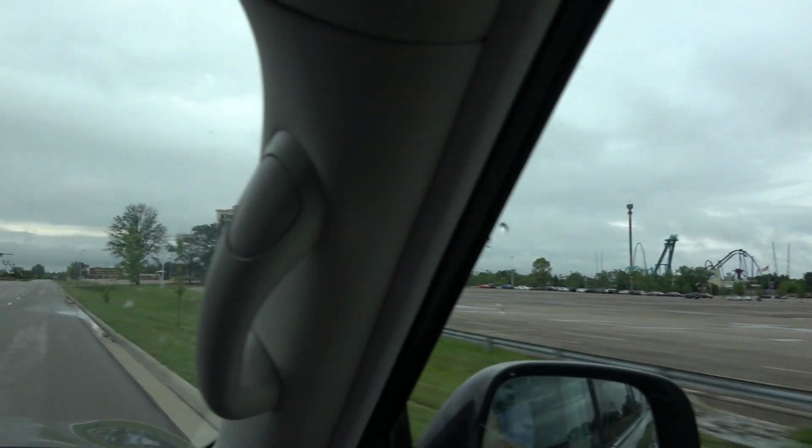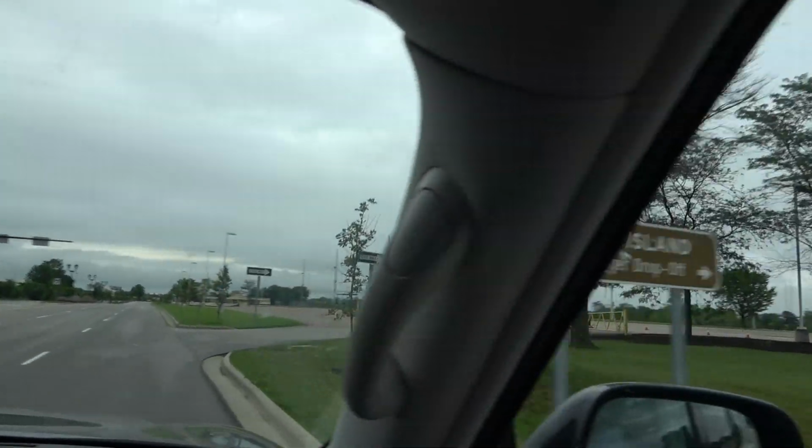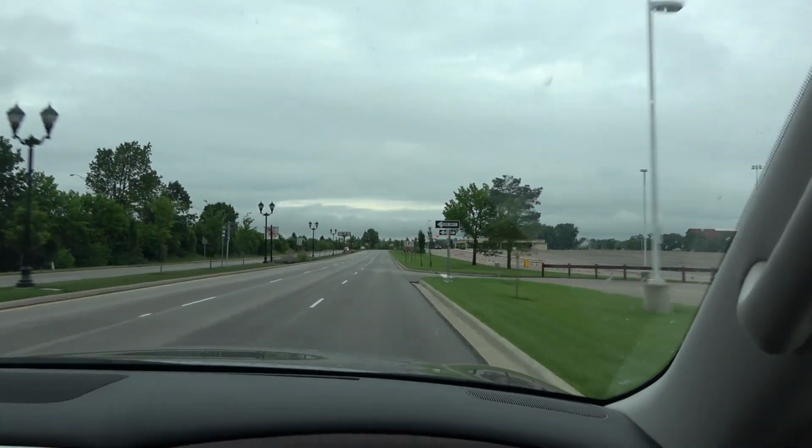Oh, can't wait. Here's the big sign just here. Passenger drop off. I don't think we want that one. We're not dropping anybody off. We're both going in. Oh, I'm positive. There's the entrance to the parking lot there, that building. So not much traffic coming in.